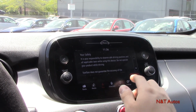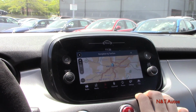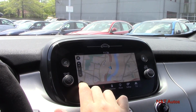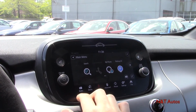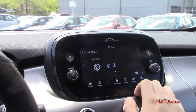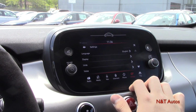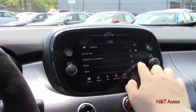But here's the main part here with our navigation. So pretty neat map here. You know, a little bit old school, but it does the job just fine. You can zoom in and out and then also set your destination right over here. Find gas stations and whatnot. Does the job very nicely. And we also have our vehicle settings here, which I'll go quickly through.